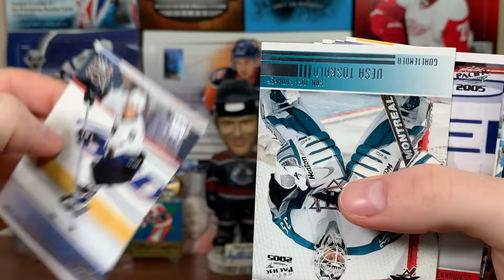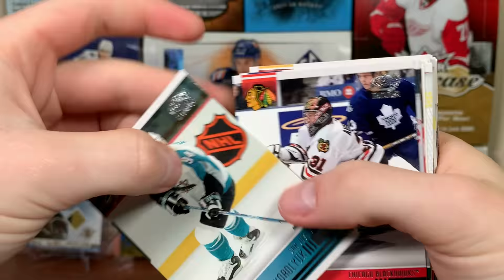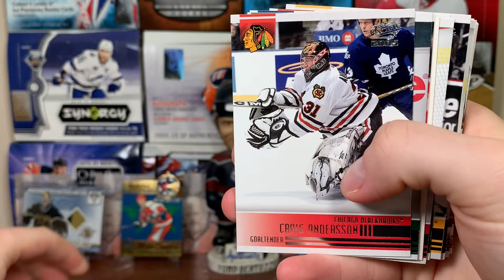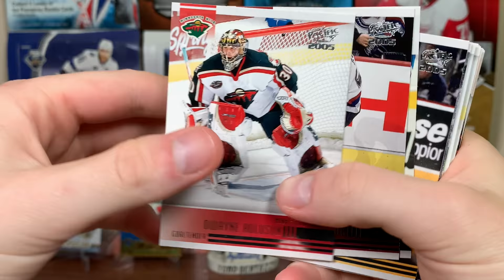So many cards in here. Oh my gosh. There's Vesa Toskala. I gotta pay attention here. There's Nils Ekman, red. Barrow. Korolyuk. There's Craig Anderson with two S's, even though it's now one S. Yuri Lehtinen, Mike Pekka. In the crease. Andrew Raycroft in the crease. There you go. Raycroft in the crease.